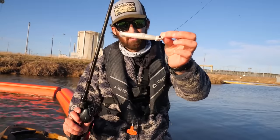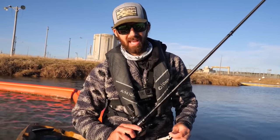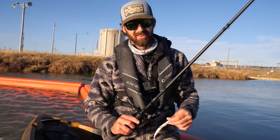Hopefully we can catch a couple more of those before the sun goes down, and hopefully maybe catch a couple of catfish too. I know the original plan was to catch some catfish, but so far they've been kind of stingy. So we're just gonna fish for whatever bites until dark.